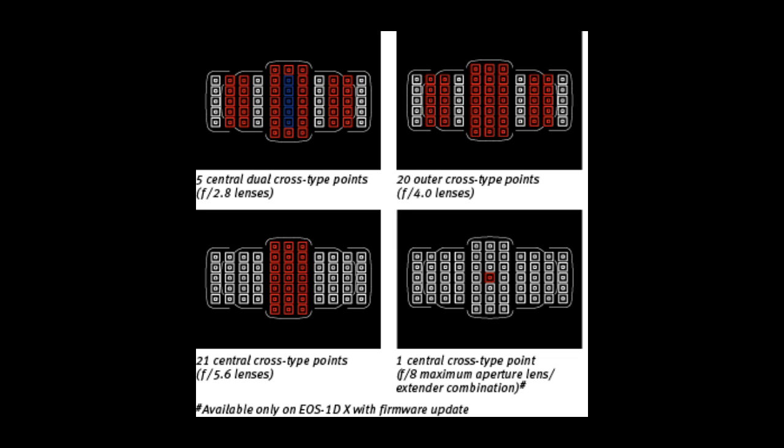It offers multi-zone wide area AF for better tracking, has 5 central dual cross-type points f/2.8 diagonal, 21 central cross-type points f/5.6 horizontal and vertical, and 20 outer cross-type points f/4.0 horizontal, and is sensitive in extremely low light situations, f/-2 for a central point with an f/2.8 lens.